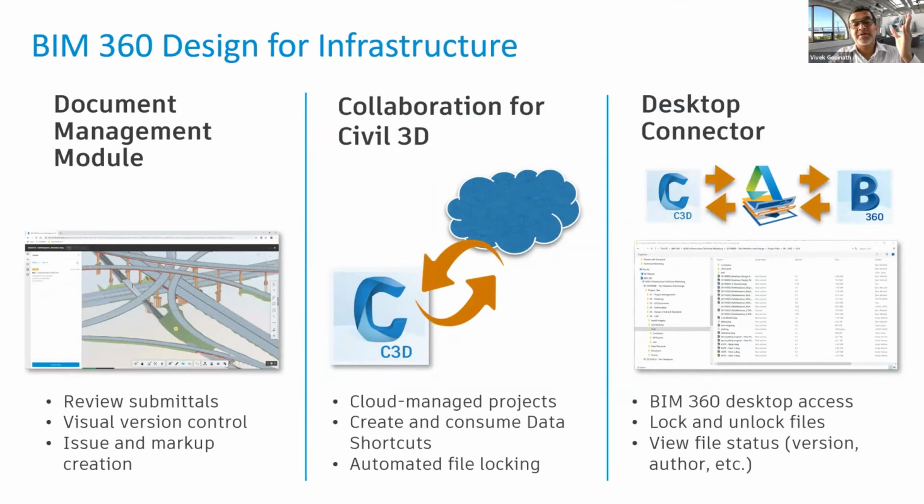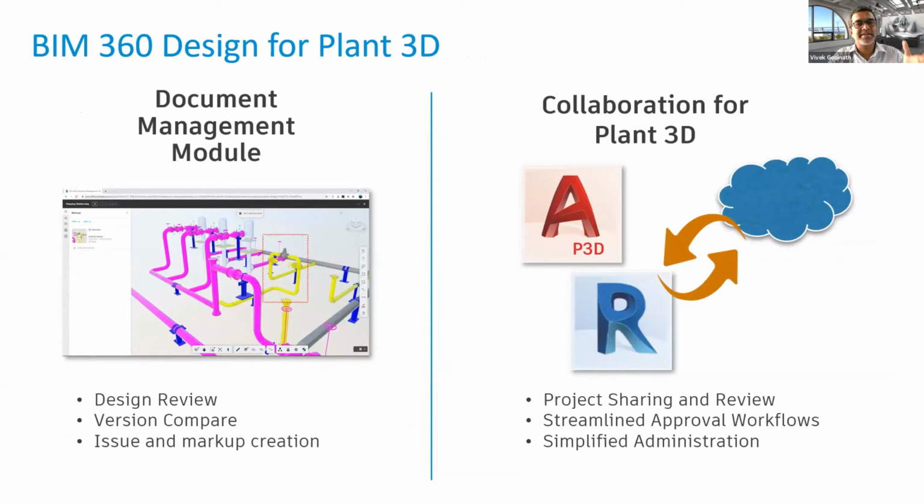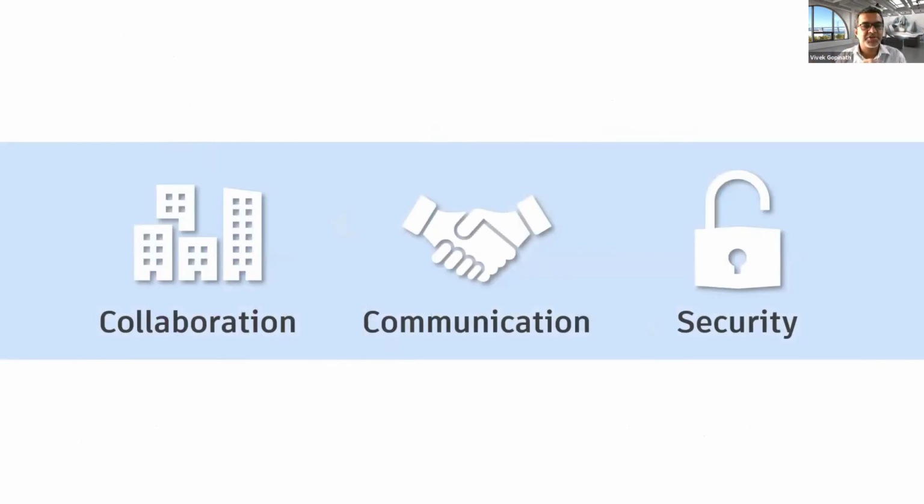Civil 3D now has a very robust integration with BIM 360 design. It was introduced in 2020.2 onwards, and version by version it has become very common and popular across the industry, and the industry is adopting this platform for collaboration. In 2021, we integrated the plant modeling platform for all our oil and gas requirements as well as for our plant related requirements. So that acts as a single platform for collaboration, quicker communication, and with a secured environment. That is a very important part because people will be asking whether they will be working in a secured environment. Yes.